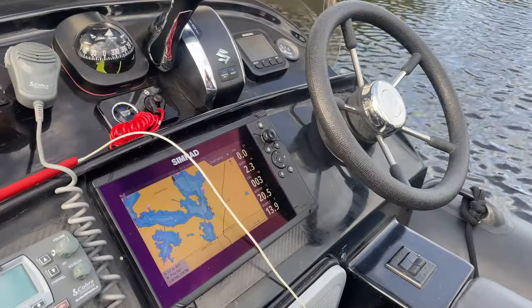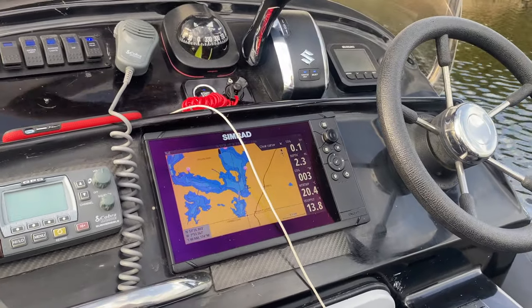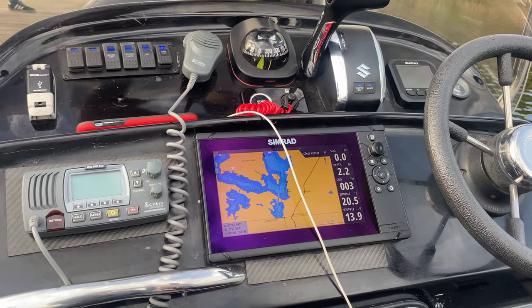The latest technology Suzuki, this is what we call a fly-by-wire engine. Traditionally, a boat would have mechanical controls from the controls to the engine. This is all electric.